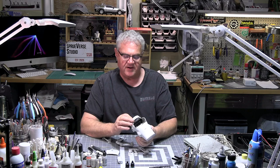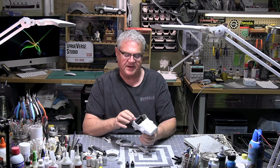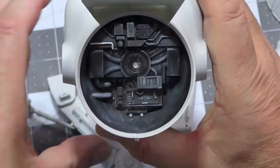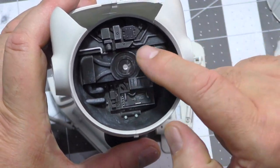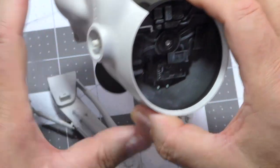Now, this isn't the cockpit. This is the rear of the piece, and you'll never see it. The cockpit goes in front of it. Now, there'll be an edge here, but this is one of those classic examples of the stuff you don't see. But I don't care. I've been dry brushing it, and I'm going to add a few more details.